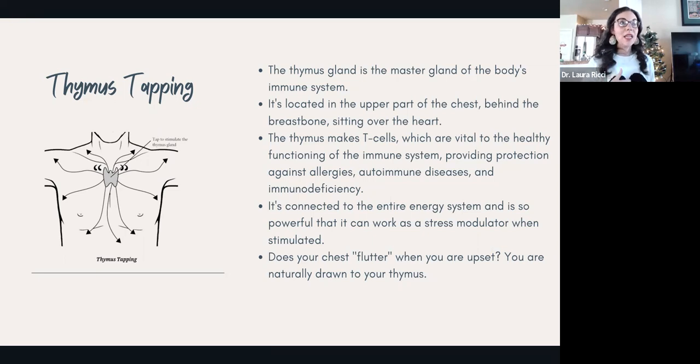So the thymus is the master gland of your immune system. It makes the T cells that we need to have an immune system that's functioning properly. And it helps to protect with allergies, autoimmune diseases, immunodeficiency, anything like that. It's in the upper part of the chest, kind of where a necklace would fall for most people. It sits behind the breastbone, right over the heart. Sometimes whenever you have anxiety or you feel stressed, do you ever feel that flutter in your heart, or you feel it in your chest? I think it's interesting how some of those things innately tune us into the thymus. It's like, hello, we're talking to you. Or if you see a gorilla, they will sometimes beat on their chest. I find it all very fascinating, but this is part of that energy system that can be a stress modulator.